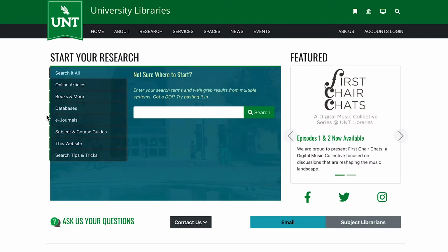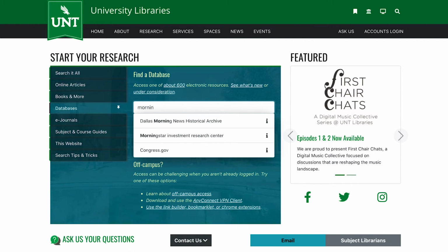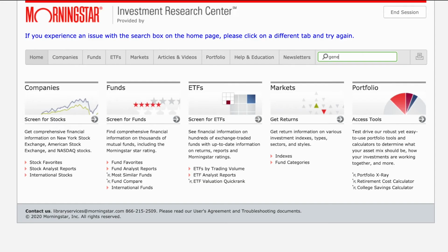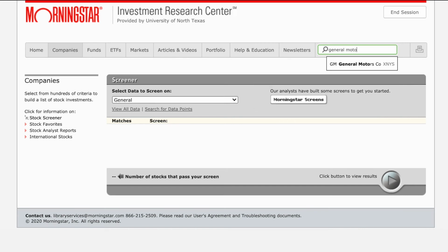Next up is Morningstar. So we'll go back to our library homepage at library.unt.edu. Click on the navigational button that says Databases and type in Morningstar. Click on the name when it comes up in the drop-down list. Once in the database, you can either enter the name of the company or the ticker symbol in the search box. A ticker symbol is the unique identifier for a company's stock that is usually an abbreviated version of the company name, such as MSFT for Microsoft. Once the name of the company appears in the drop-down list, click on it.